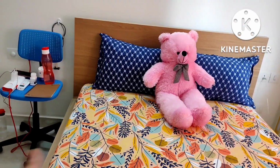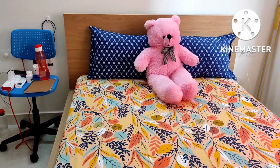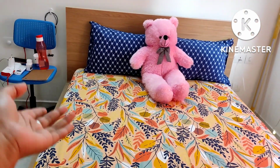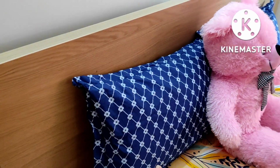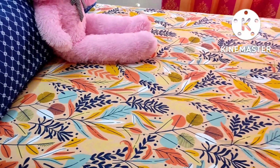Okay, so ये जो bed है, I got this with this room only. It came with the fully furnished flat, like this bed and this mattress. That pillow cover and the pillow I had to buy. So I got these 2 pillows from DMart, and this bed sheet is also from DMart.